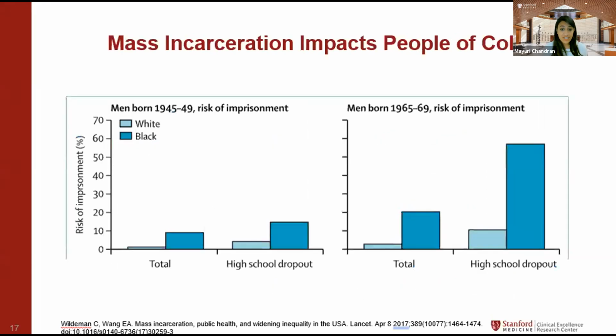And who is the US actually incarcerating? It's primarily people of color, and the trend is worsening. We can see that for men born in the 1940s, there is already a significant difference in the risk of imprisonment between Black and white people. This difference is amplified by low educational attainment. We can see that the difference is becoming more pronounced over time.